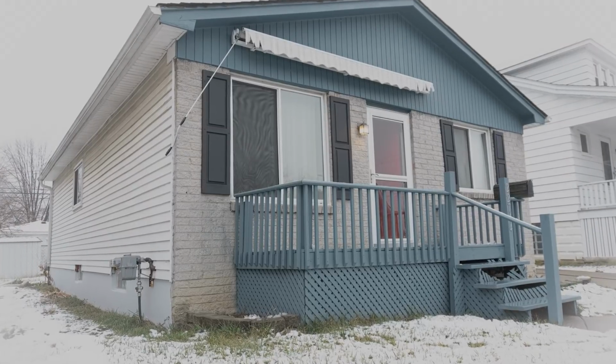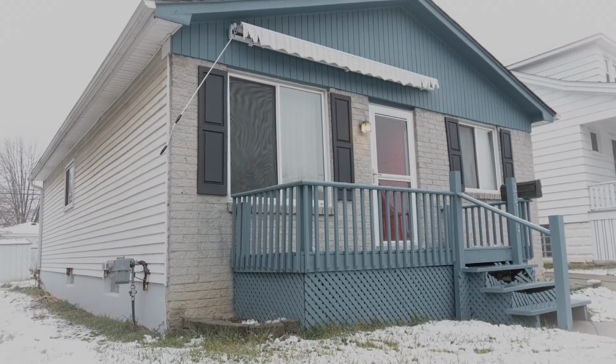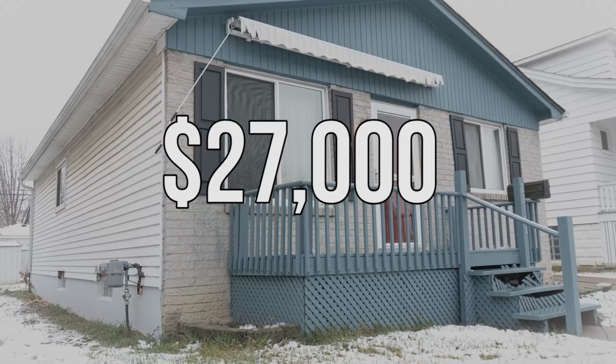Flipping houses can be an extremely lucrative endeavor if you know how. I just flipped this little starter house in 90 days and made a $27,000 profit. And the best part is I did it remotely and never saw the property in person. And I'm gonna show you how to do it with none of your own money. Get ready to look over my shoulder and watch me flip this house from start to finish, coming up.